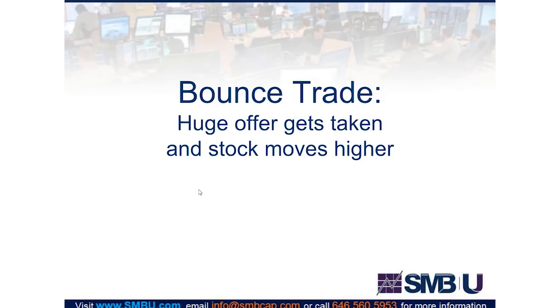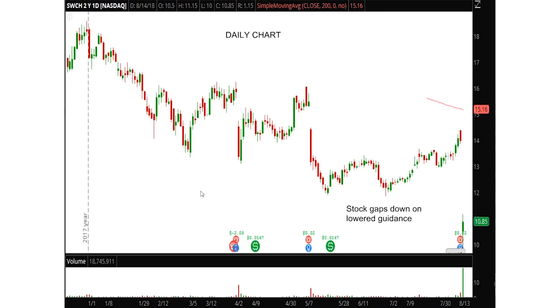So we just showed how we can use the tape to make a momentum trade. We can also use it to make a bounce trade. In this case, a huge offer gets taken as we're looking to make a bounce trade, and then after that, the stock moves higher. So we're taking a look at a daily chart, trading a recent stock that was really in play, and you can see it gaps down 40%, 50% on the open. Stock gaps down on lower guidance. See that big gap down? We're thinking our thesis is, hey, it's going to bounce.